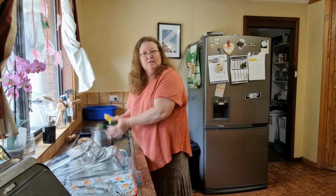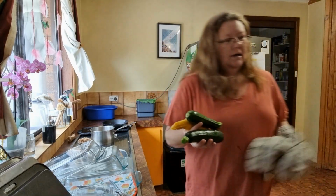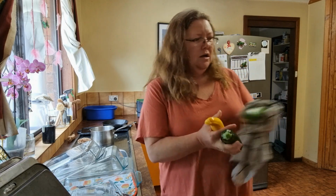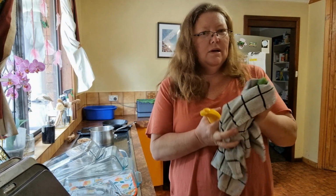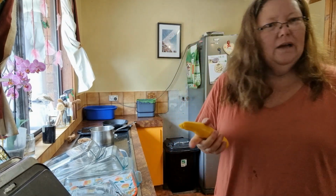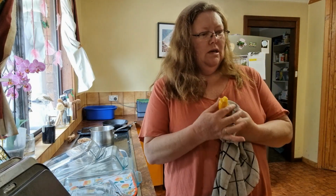And then the rest of them, I am going to preserve. I'm going to dehydrate them, and I'm pretty sure I'm going to shred them, because I've still got lots of diced zucchini from last year. So whatever doesn't go into tonight's dinner will be shredded.